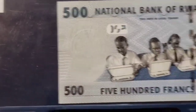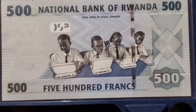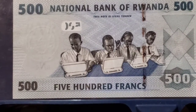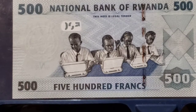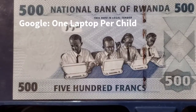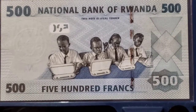The back side of the note, as you saw a while ago, shows 4 students, and they are sitting at a desktop, and they appear to be wearing their school uniforms. They're very professional looking, and they are using XO computers, and this design represents education and technology. The computers used are specifically One Laptop Per Child computers. It was a popular initiative in the 2000s, and the goal was to have a $100 laptop.